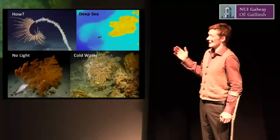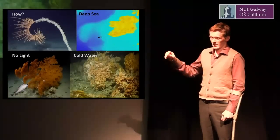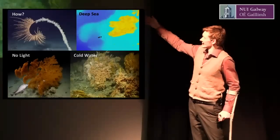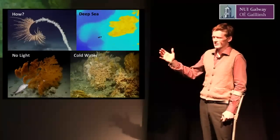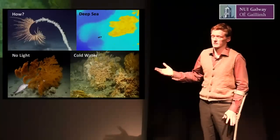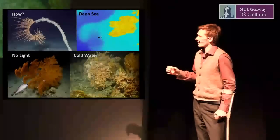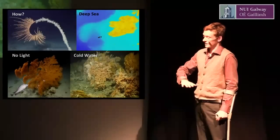For one thing, they don't need light to create their own energy to survive. This means that they can be found between 500 and 1,000 meters depth just off the west coast of Ireland, as you can see there. Between 2 degrees and 10 degrees, where a surface coral in the tropics can't survive below 16 degrees Celsius. So they're significantly different. But how do they actually survive and create their own energy on the seabed?